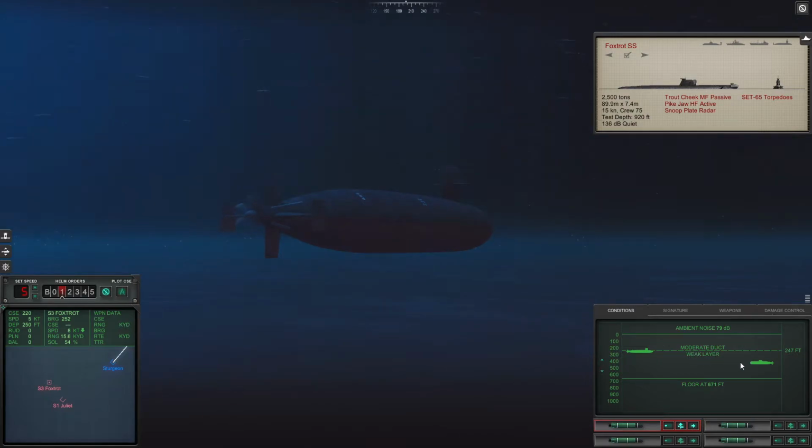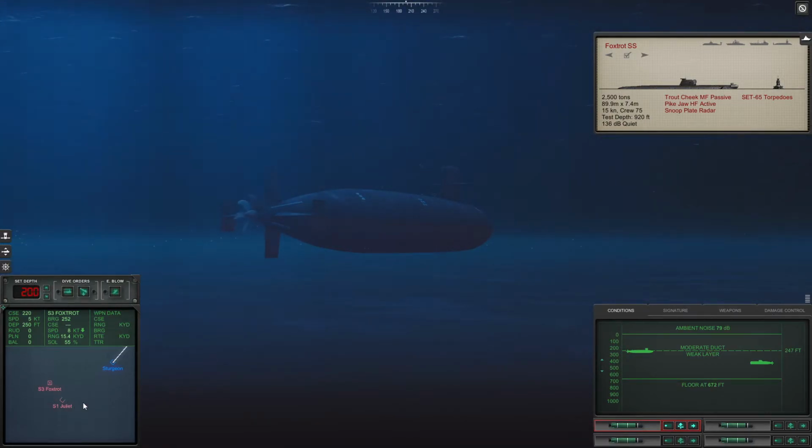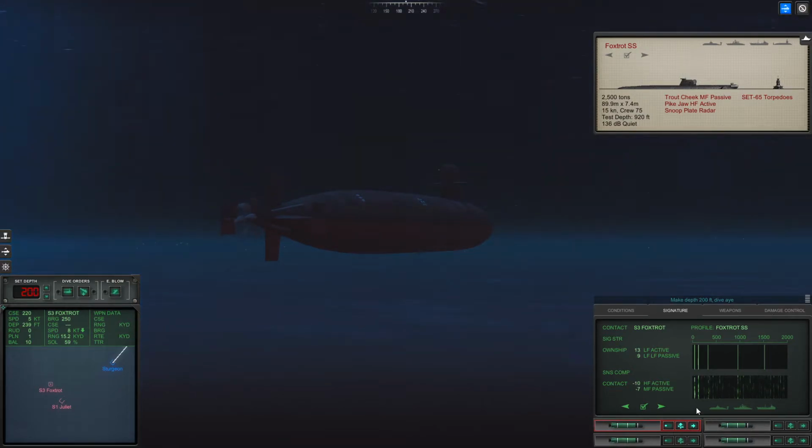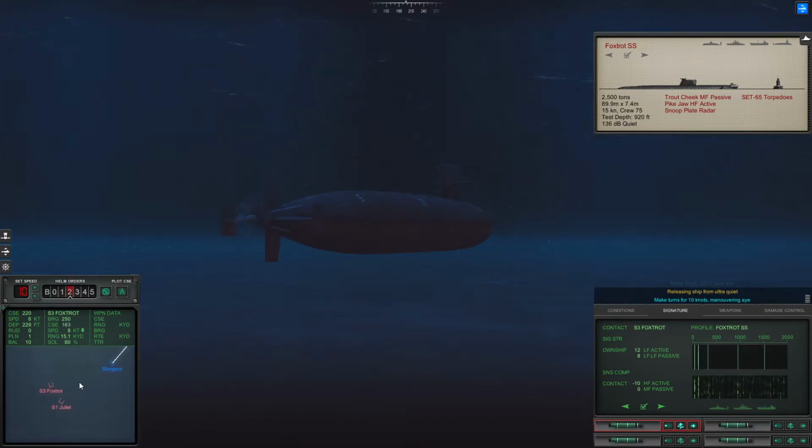let's get above the layer here and see if we can actually close in on the Juliet. Depth 200 feet, dive aye. Yeah, that's a little better. Make turns for 1-0 knots. Maneuvering aye. Con, maneuvering, making turns for 1-0 knots. Fortunately, the diesel electric boats are too slow to outrun these very slow torpedoes. Con, dive at 200 feet, dive high.